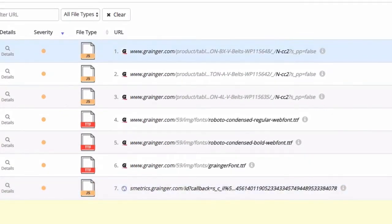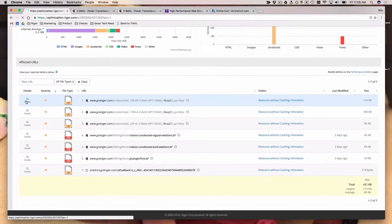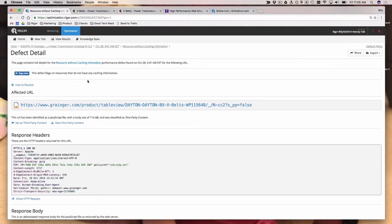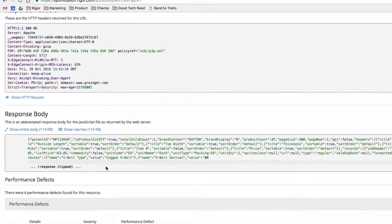Now, one of the things we do is we display the last modified date that we get from the server to give you an idea of, hey, here's something that's not being cached, but here was the last time it was changed, to kind of give you an idea of how long you could conceivably cache something for. And what we see is there's no last modified date with these things. And if we actually click in, what we find is that these are not JavaScript files. They're actually JSON responses to API calls that the JavaScript makes when you're browsing this page.